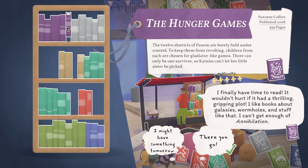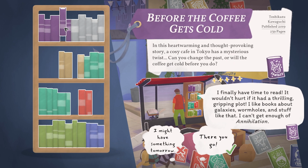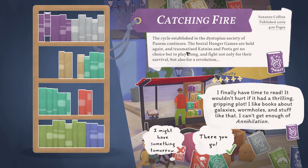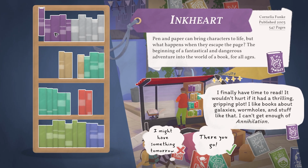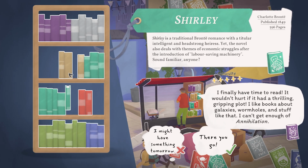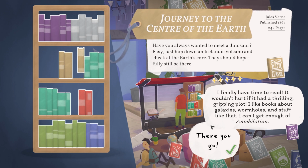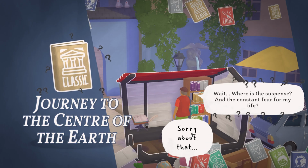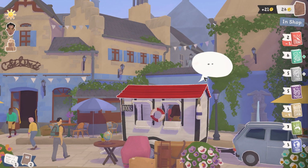He says fantasy, though. He says fantasy. We could go with... That's heartwarming and thought-provoking. Beautiful and fully illustrated. God. Thrilling and gripping plot. I mean, we could go for the Hunger Games, although I think I'm taking the risk. I'm taking the risk. Should have gone the Hunger Games, shouldn't I? What a stupid mistake. That's 2 failures today.